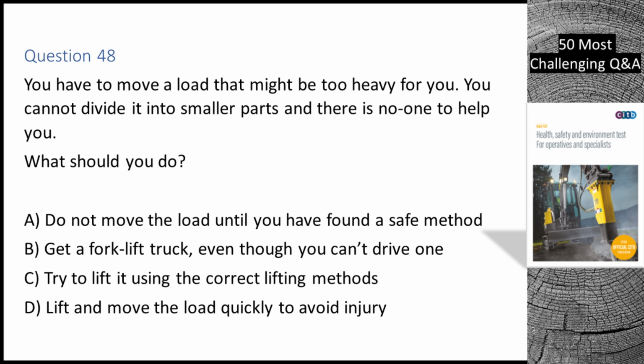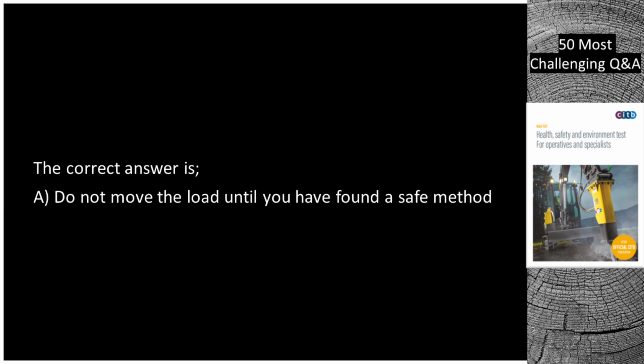Question 48. You have to move a load that might be too heavy for you. You cannot divide it into smaller parts and there is no one to help you. What should you do? A. Do not move the load until you have found a safe method. B. Get a forklift truck, even though you can't drive one. C. Try to lift it using the correct lifting methods. D. Lift and move the load quickly to avoid injury. The correct answer is A. Do not move the load until you have found a safe method.